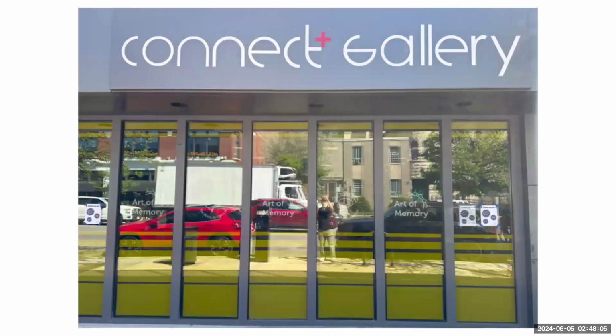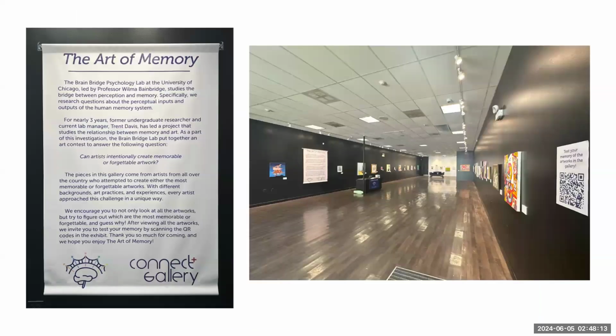And the next step was bringing these pieces from the computer, again, to the real world. So we rented out a gallery on 53rd Street near the school, and we put up the show. We had our big artist statement and everything, so really just trying to make this a traditional gallery as much as we can, but also explaining to people that this is an experiment. We had QR codes throughout the gallery for people to test their memory.